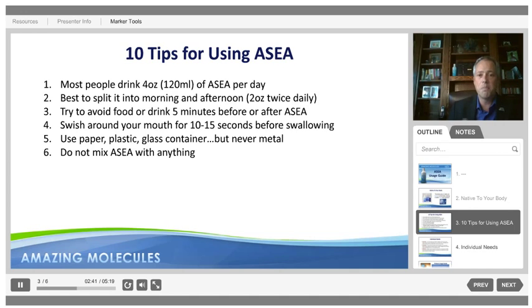The second is mixing it with anything organic. Mixing it with orange juice or apple juice or a Guinness or your gin and tonic or whatever it is that your flavor of the day is. You don't want to mix it with anything. You want the molecules to go straight into your body.